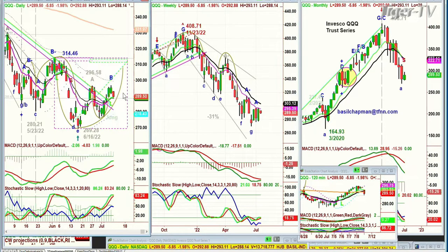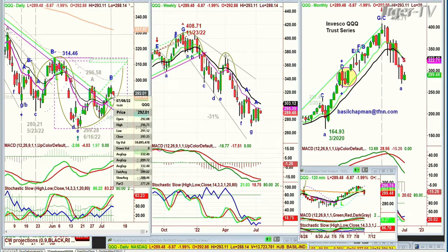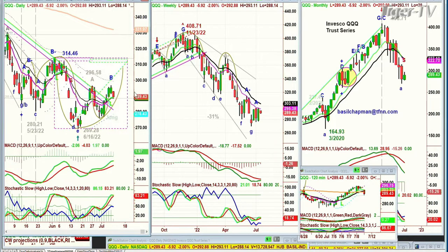This should go to another leg to the upside, or extend this one, if it's today above the 296.75 level. Maybe that's a big ask for the day, but I suspect by Tuesday, Wednesday, we will attempt that. That's my thinking here, and that's the reason why I think the UVXY is actually not that great.